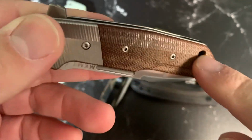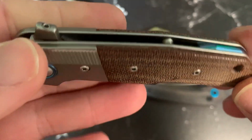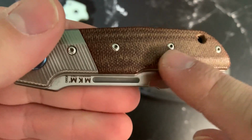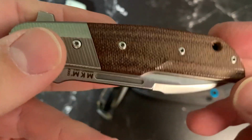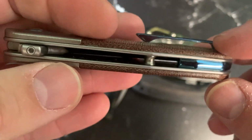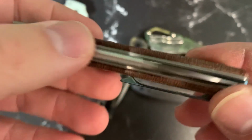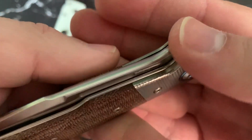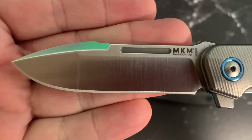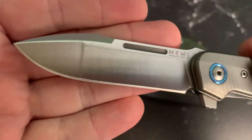handle scale here. On the web photos, it often looks lighter than this, but this is what it looks like, or at least this one when it showed up. This is not some other color. This is with the natural. Crown spine again, as we saw from the previous MKM. Harpoon tip, drop point with a fuller, compound grind.